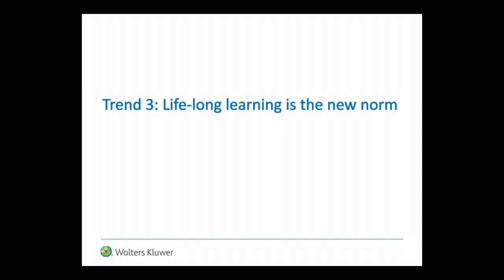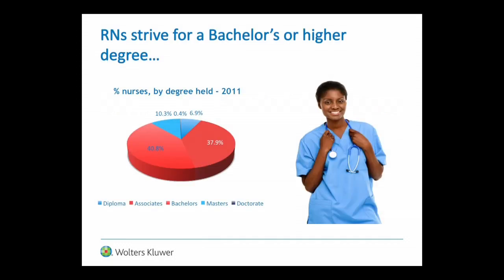So what's the third trend in nursing? Lifelong learning. Lifelong learning is the new norm of what we're going to see in nursing going forward. We know that more nurses are going forward with their bachelor's degree. If you look at all nurses, the majority of nurses who have a bachelor's degree, you're talking about 40% in total.